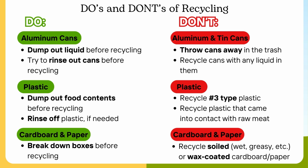And we don't want to recycle, like I said, type number 3 plastic or plastic that came into contact with raw meat. Recycle Force specifically asked us not to recycle that because they have health and safety concerns about it, which is understandable. So anything that touched raw meat, we want to be throwing away. And for cardboard and paper, if it's soiled, like wet or greasy, we throw it away. If it's wax coated, which is usually things like soup or broth bottles or milk cartons, we don't want to recycle those because it messes with the machines.